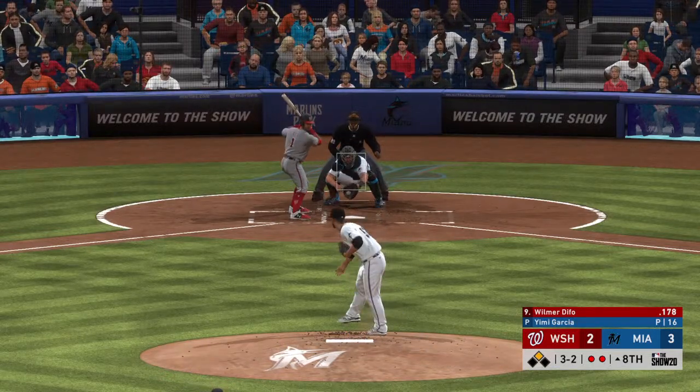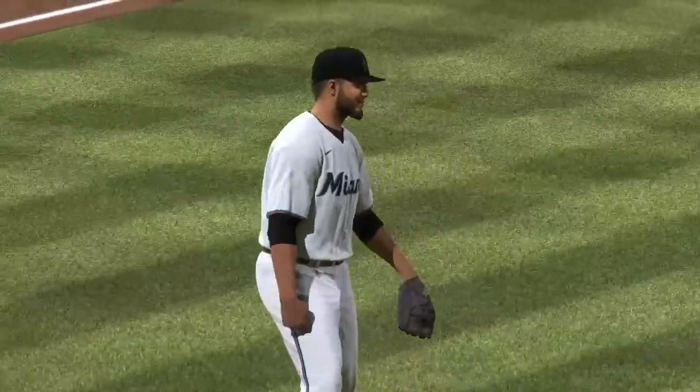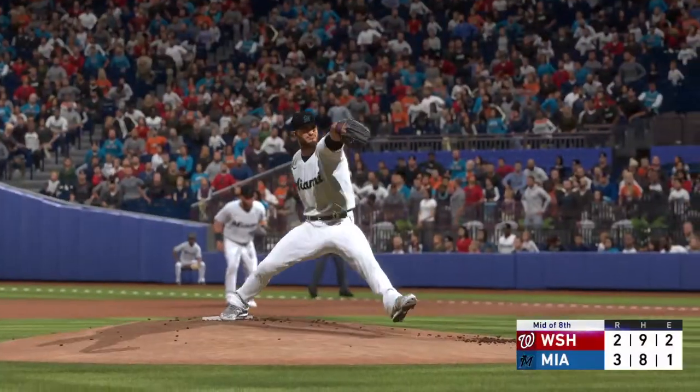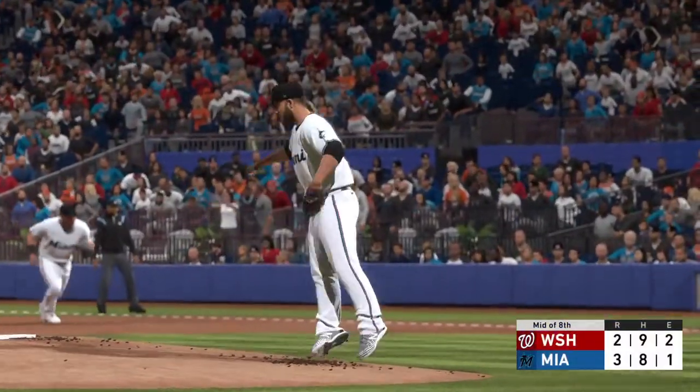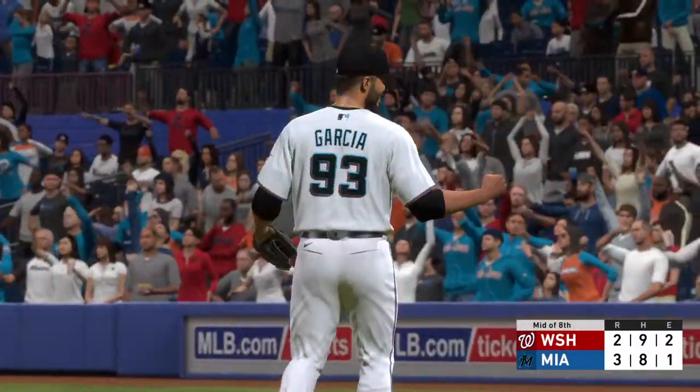Ready with the payoff pitch. And strike 3 called as he says, you got to be kidding me, with the side retired. So they pick up no runs on no hits, no errors, and 1 man left on base. Home half of the 8th straight ahead. Miami's out in front, 3-2.